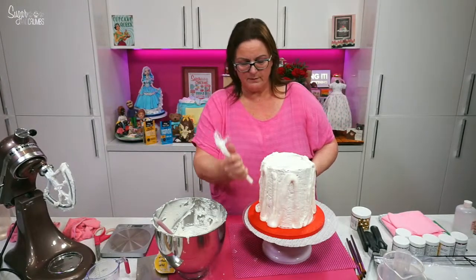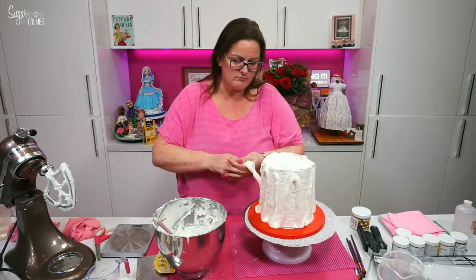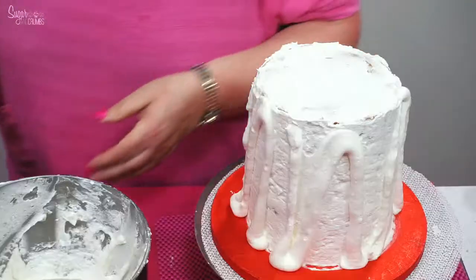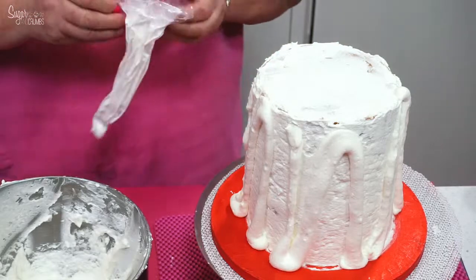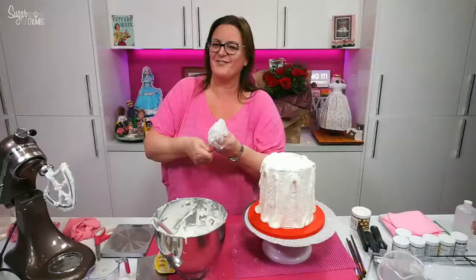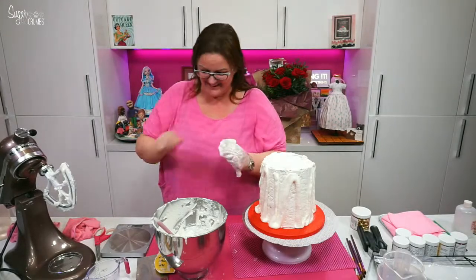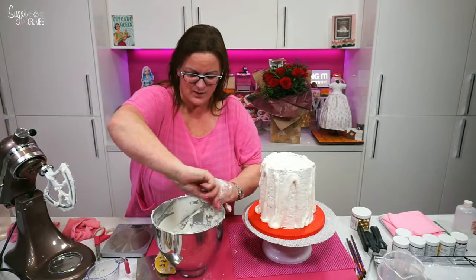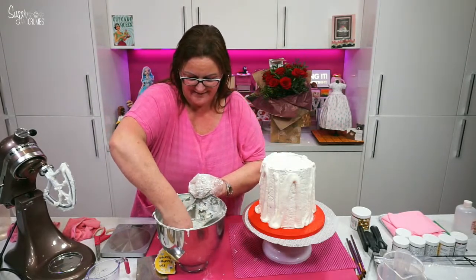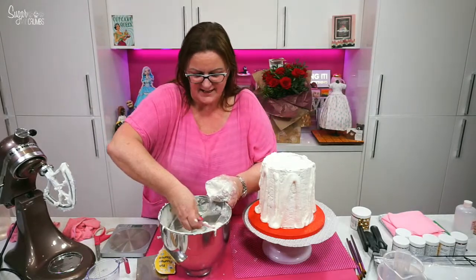So those of you who've watched me before know that I'm not good at smoothing my cakes. I go for the rustic style, okay? And this is going to be rustic. I've always done rustic. It works well. Who else does rustic with me? So anybody who's watching for a perfectly smooth cake, you're not going to get it here. I'm very much about rustic.